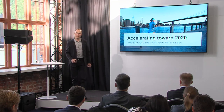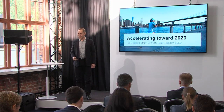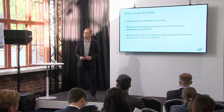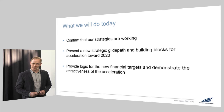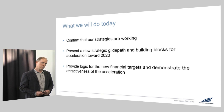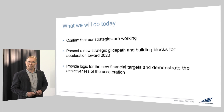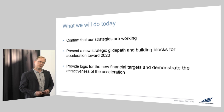Today we talk about acceleration. That's what we want to achieve. Specifically, what we will do today is that we will first confirm that our strategies are working. Secondly, we'll present the new strategic glide path with relatively detailed building blocks, how we plan to achieve our new targets. And third, we provide the logic for the financial targets and the glide path and the building blocks, as well as we demonstrate the attractiveness of the acceleration, why we believe it's the right thing to do, why we believe it's attractive.